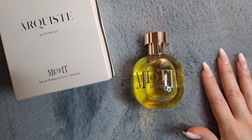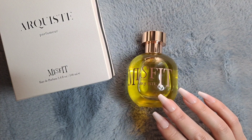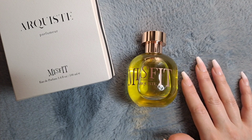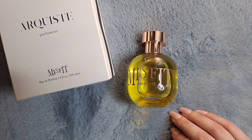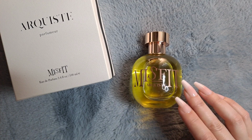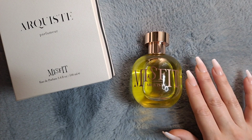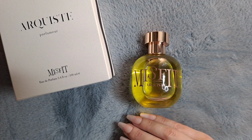And so Misfit is considered an amber woody fragrance, and it was launched in 2019. The perfumer is Rodrigo Flores-Roux. Top notes are lavender, Calabrian bergamot, carrot seeds, and angelica. The mid notes are akigalawood, ambrette, styrax, and Bulgarian rose. The base notes are patchouli, tolu balsam, labdanum, and tonka bean.